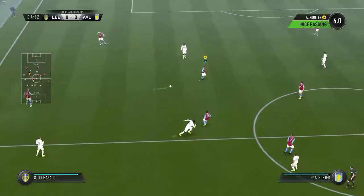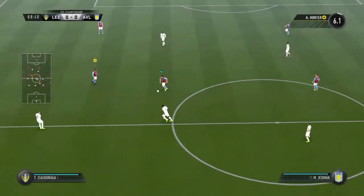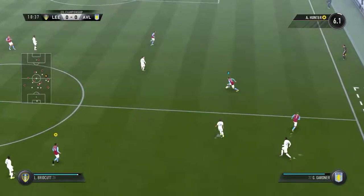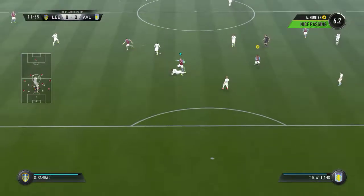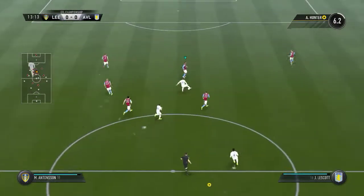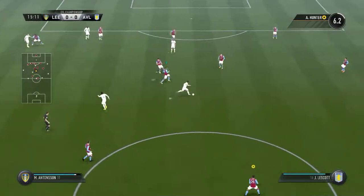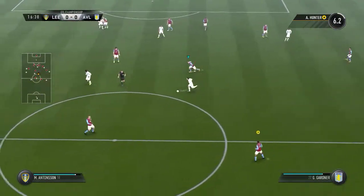Alan Hutton. Hunter. Alex Hunter. To Bennett. Got the tackle in. Hunter. He's coming forward with some danger. And Thompson. As to Leeds, this is a testing game, but I think it's one that they can pass that test and get the victory.